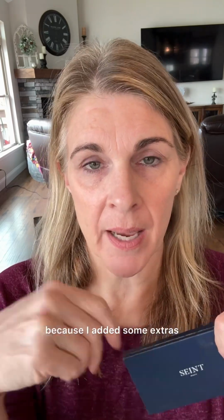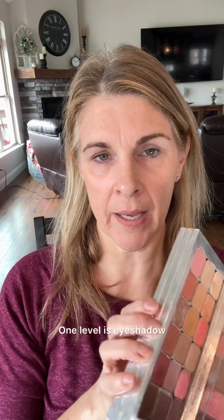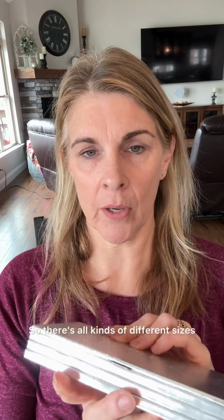I started with the 4 palette, which is what you see here: the brightening, highlight or concealer, main highlight, foundation, contour, lip and cheek. I graduated to a larger palette because I added some extras. Now I have my palette. I like to have lots of choices for my colors, so I have a triple decker. One level is eyeshadow, my highlight, contour, lip and cheeks on another, and then some extras on a 3rd level. So there's all kinds of different sizes and shapes of palettes.